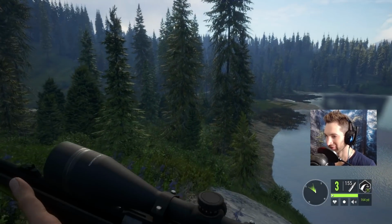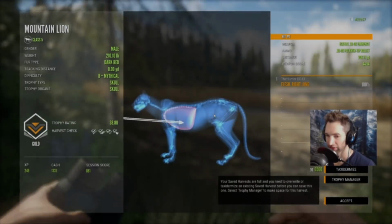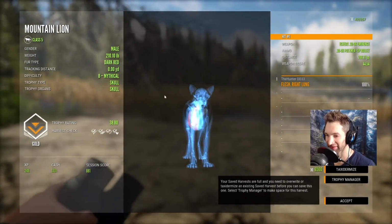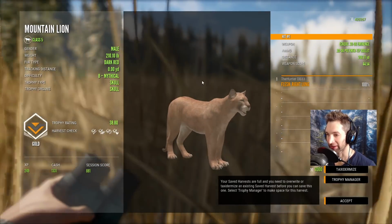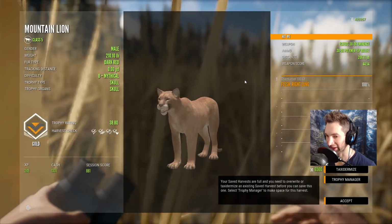Kind of a tough shot because he was behind that tree, but that's alright. And that was a massive gold. 38.8. That was almost a diamond. And a dark red. So that actually might come back as a legendary.